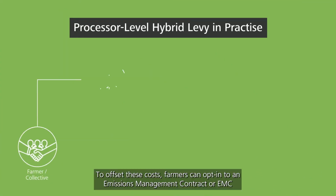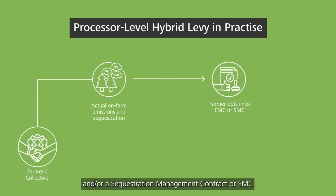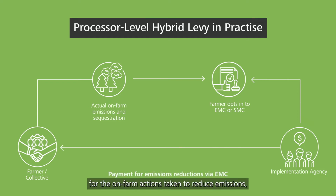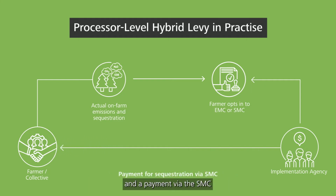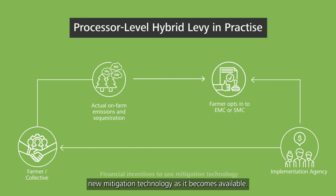To offset these costs, farmers can opt into an emissions management contract or EMC and/or a sequestration management contract or SMC with the implementation agency. Farmers will receive a payment via the EMC for the on-farm actions taken to reduce emissions, and a payment via the SMC for the on-farm carbon recognised. The implementation agency will also financially incentivise farmers to use new mitigation technology as it becomes available.